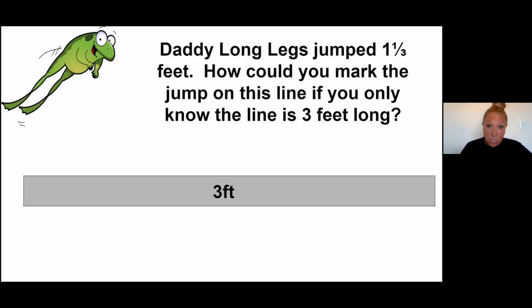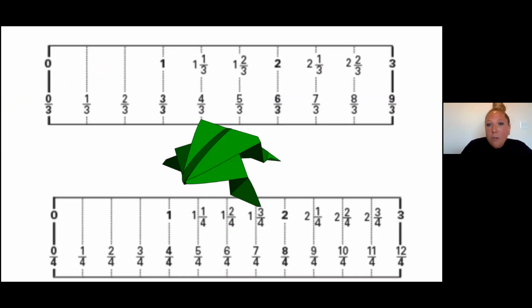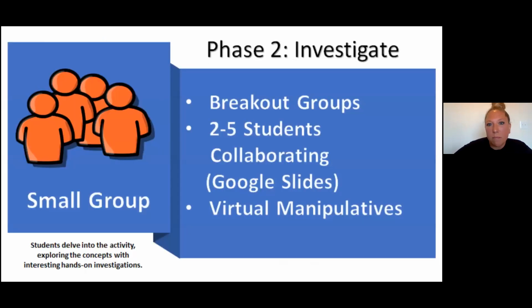Maybe we ask students to bring 3 feet of wrapping paper to the lesson, or maybe we do this virtually where they put lines on the screen. Either way, we want students to understand fractions need equal partitioning. You could even do this with a little origami frog and have a video. And we want students to understand through partitioning that 4/3 is equivalent to 1 1/3 without teaching them that algorithm of multiply and then add the numerator. We will have them discover that through this introductory lesson.